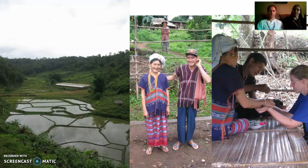One of our porters in the middle there with his wife once we arrived at the village where he lives. And then the picture on the right, all of the local people sort of have a lot of religious beliefs. And this ritual that they did was tying white strings around our wrists for safe travels.